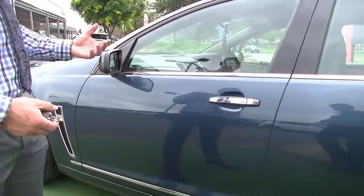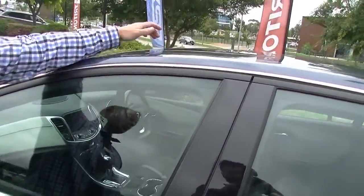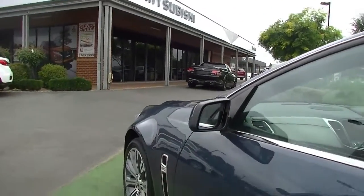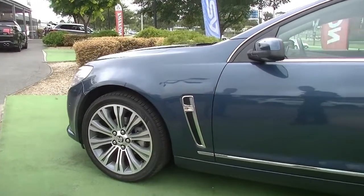And you'll also note the Calais V does come with the factory fitted sunroof. So again, a nice feature to have. We'll show you how that operates once we do the interior section of the video. But overall, again, very, very tidy, and that paintwork is absolutely immaculate.